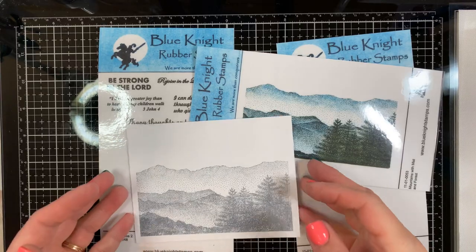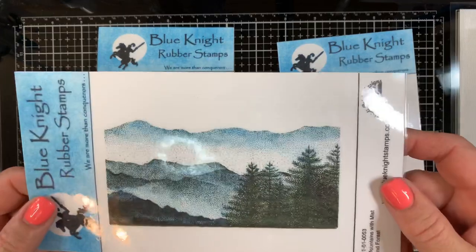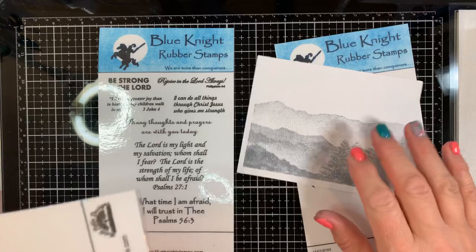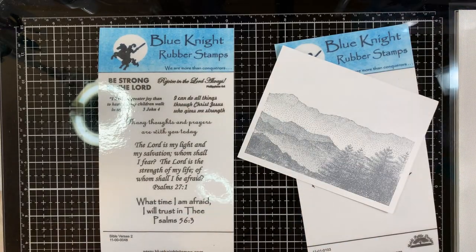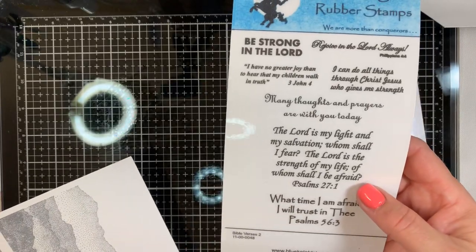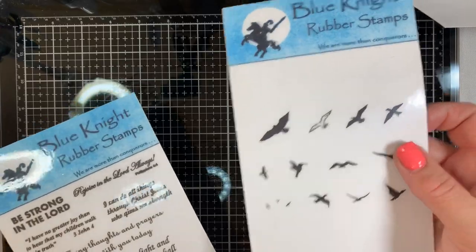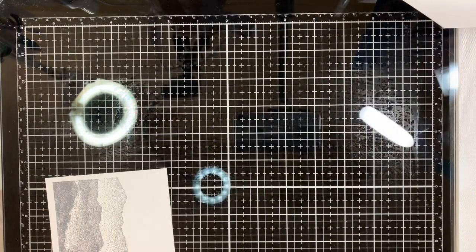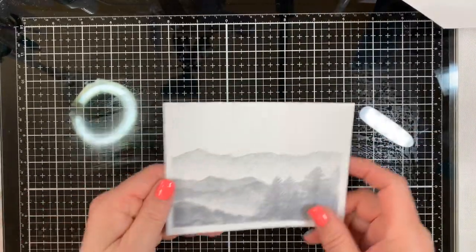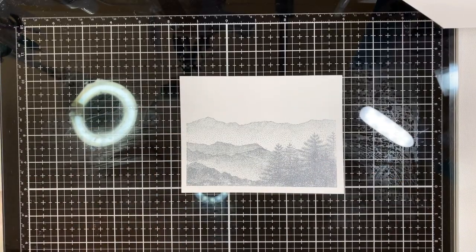Tonight I'm going to be making a card with Blue Knight rubber stamps and pan pastels. The card that I'm going to be making uses this stamp. It's called Mountains with Mist. I've already stamped it out before we started, and I also will be using a sentiment from the Bible verse 2, and I'll be using some birds from birds 2. Alright, so we have the card already stamped, and I'm going to be using pan pastels.